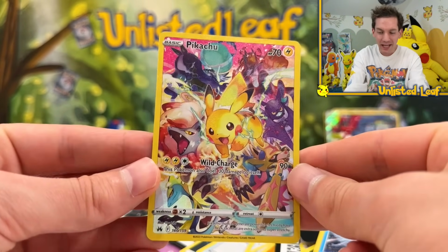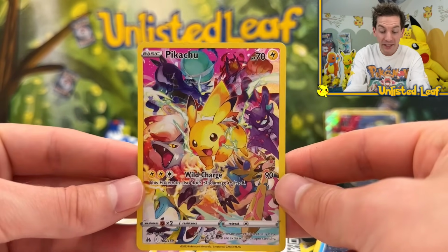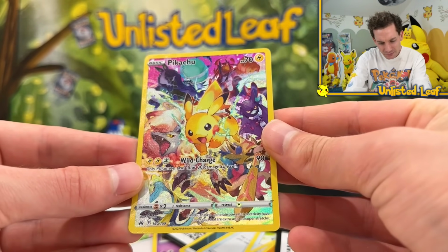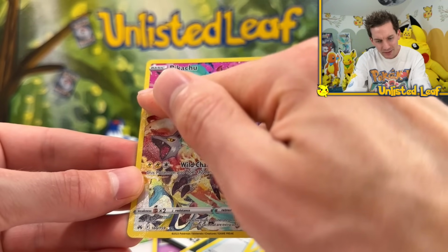Yes, that's a good one. Okay, I thought that was a regular V for a second. Nah, this is really good. Pikachu. It's not as expensive as it was when the set was really brand new. Everyone wanted this card because it's got texture. Can you see it? Maybe you can see it in the light. That all is like textures, really deep as well. I love it. That's a great pull.